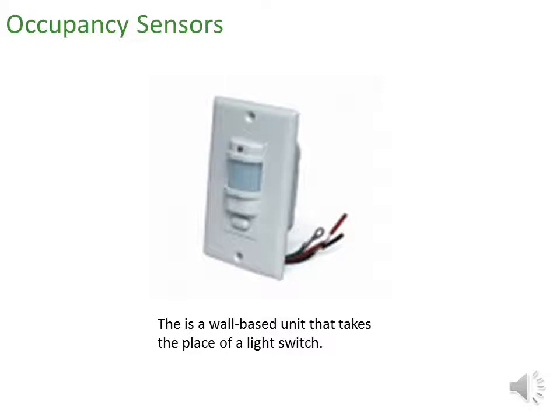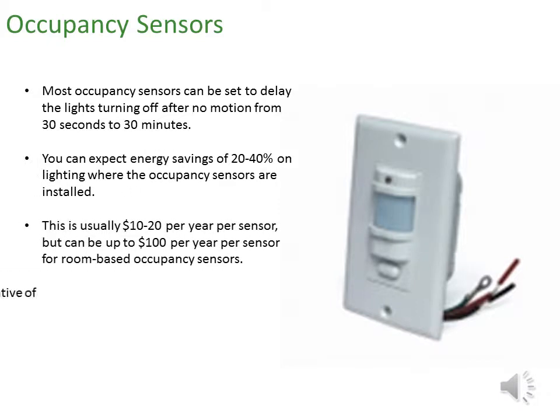The high bay fluorescent fixtures that were discussed in the last slide are great places to put occupancy sensors. There are many occupancy sensors available that can attach directly to high bay fluorescent fixtures. For instance, in warehouse aisles, lights can be turned off when no one is in the aisle. Most occupancy sensors can be set to delay the lights turning off after there is no motion for 30 seconds to 30 minutes. You can expect energy savings of 20 to 40% on lighting where the occupancy sensors are installed. This is usually $10 to $20 per year per sensor, but can be up to $100 per year per sensor for room-based occupancy sensors. ActOnEnergy usually offers an incentive of $30 per control.